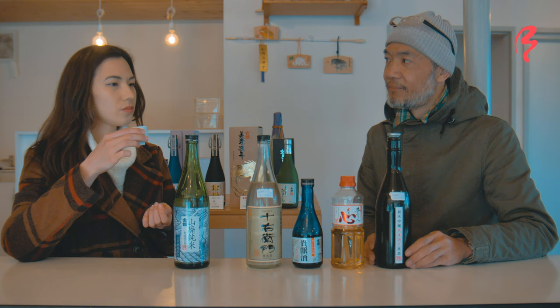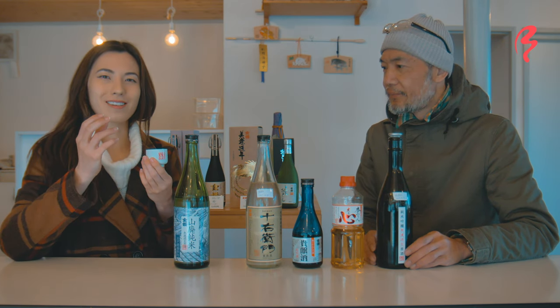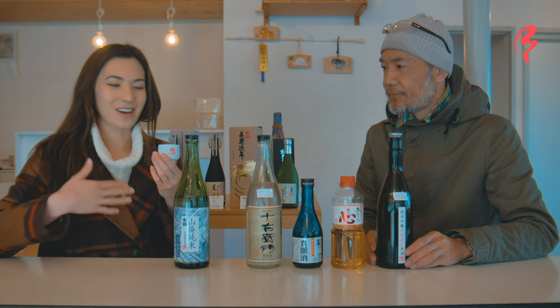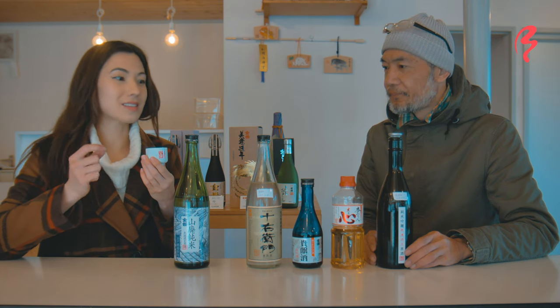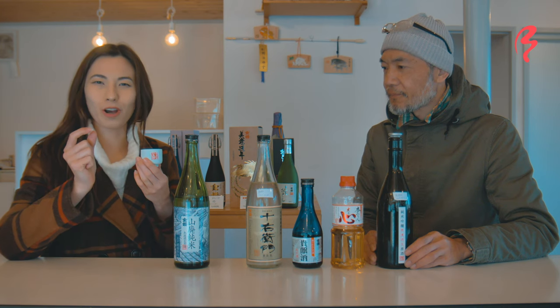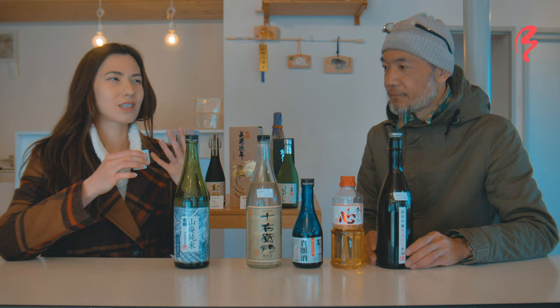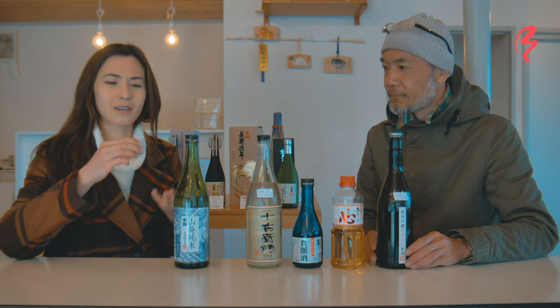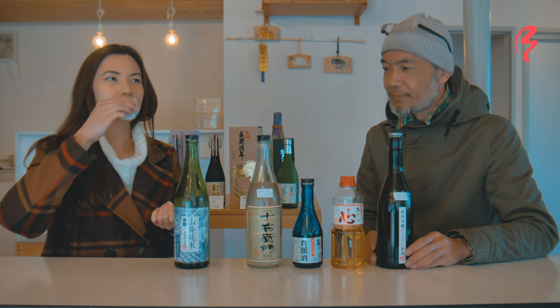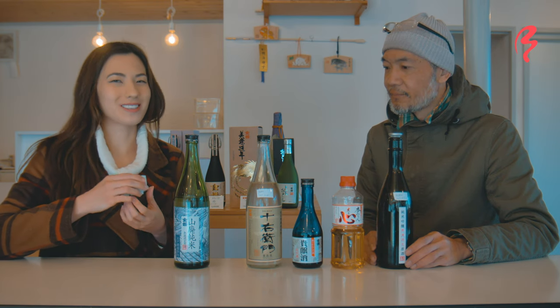Mmm, it really does have a very fresh and easy to drink quality to it, and I guess that's the quality of the ginjo because it's a very pure sake. So it's very fresh tasting and clear. Mmm, very good. It has a really gentle sweetness to it as well.